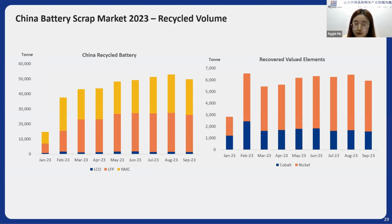In the first 9 months of 2023, a total of 391,000 tons of power batteries were recycled, rising 71.6% from last year. The recycling volume includes 191,000 tons of LFP batteries, 188,000 tons of NMC batteries, and 12,000 tons of LCO batteries. In the same period, a total of roughly 15,000 tons of cobalt metal and 36,000 tons of nickel metal were recovered from the battery scrap.